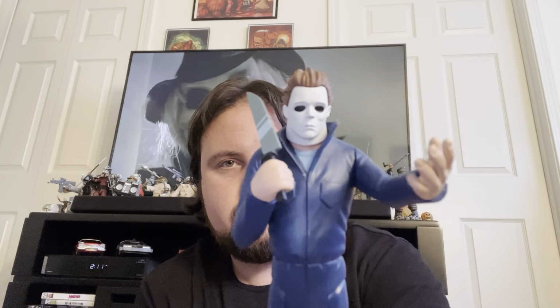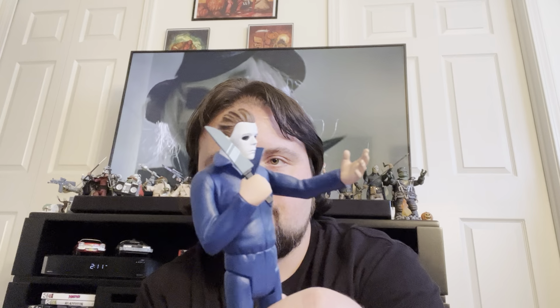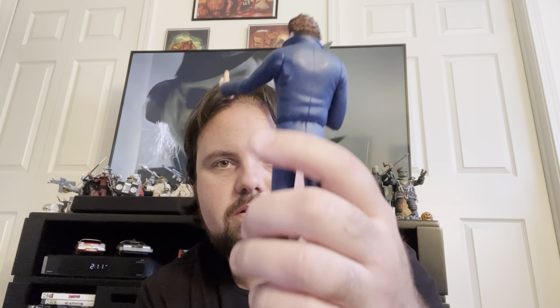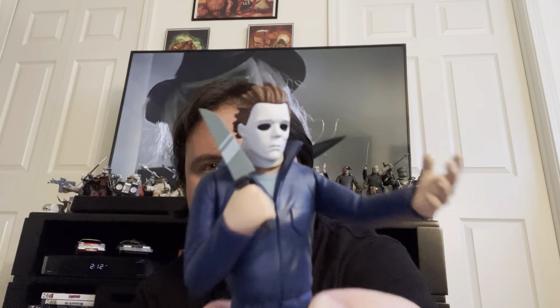That's that. Then we got Michael Myers. And he comes with the butcher's knife. And he's just got his normal blue jumpsuit on, brown boots. And the blackest eyes, of course, the devil's eyes. And I kind of like this little pose I have him in.